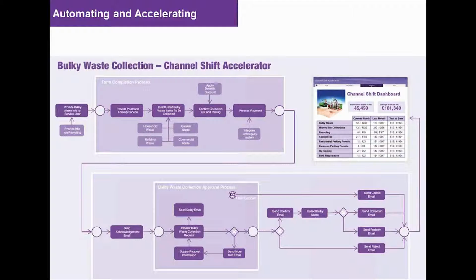You've also got a lookup to the benefit system, as many customers offer discounts where housing benefit is in payment to clients. So it looks up whether discounts are appropriate, then calculates the payment within the form, and then there's integration to the payments engine to take that payment. All of that is contained within a form. So there's 3 different integrations and 1 database lookup to make one seamless form at the front end.